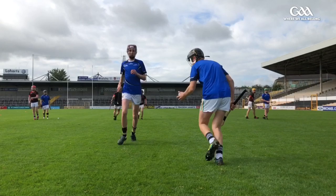We can call this the goalie challenge. We all started our hurling with this exercise played in the back garden or school field, using jumpers or school bags for goals. It is a great exercise for shooting, blocking, catching, and general sharpness. And once again, depending on the ability of the players, you can vary the distance between the goals.